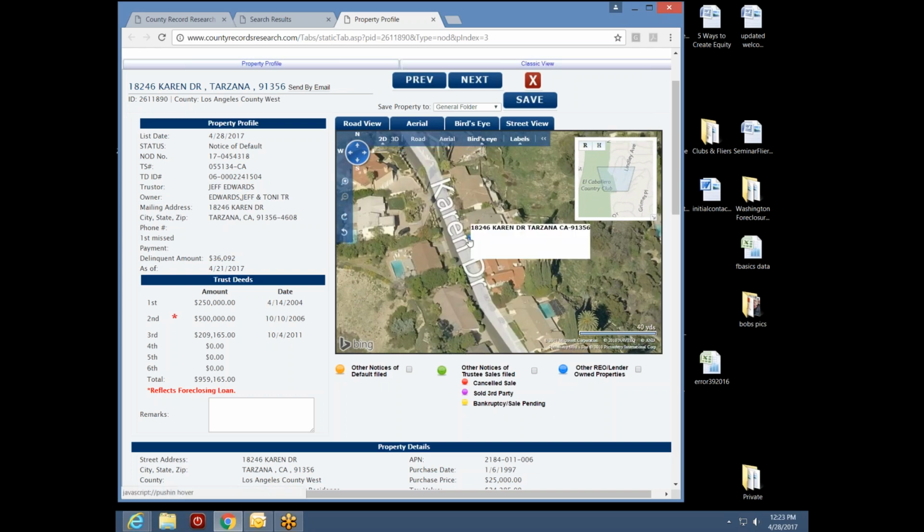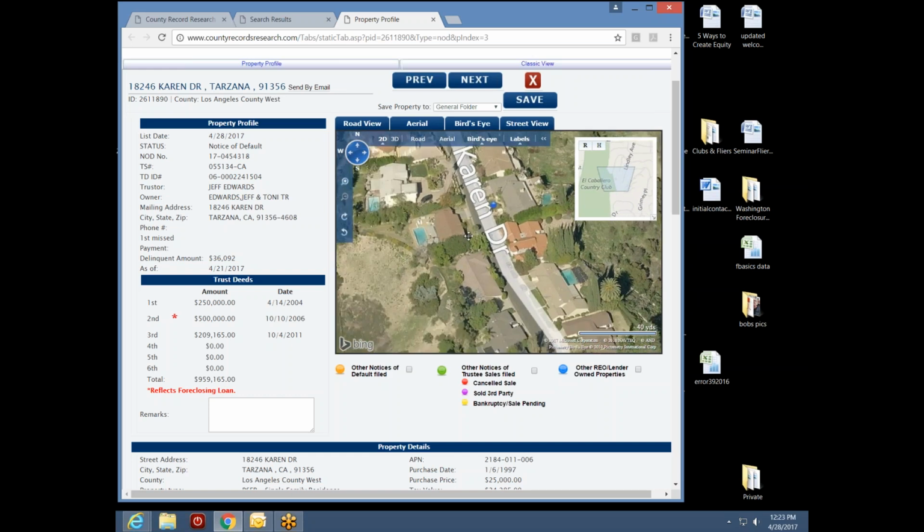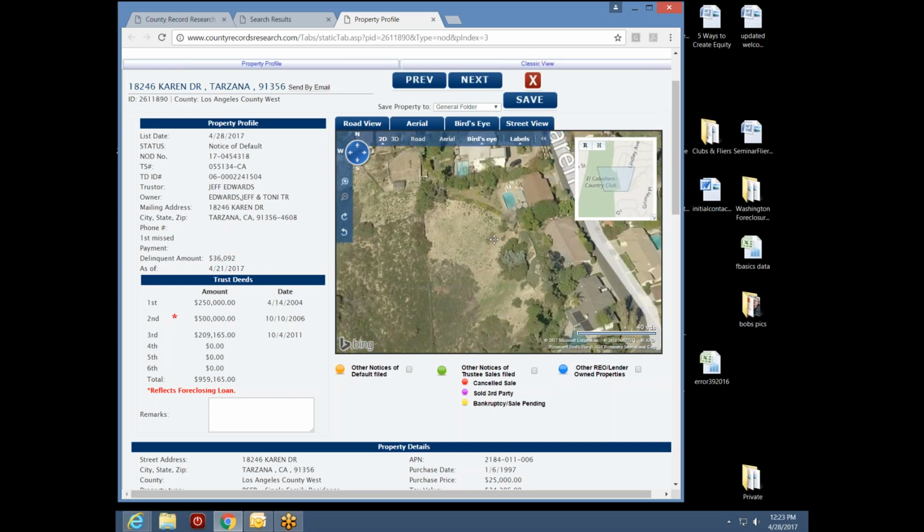If this dot's in the right place, then it looks like they're not on the hill that's actually facing the golf course. Okay, so they don't have that view. Looks like they've got this view on the other side. Okay, which is fine. It's still a beautiful place, still a great location.